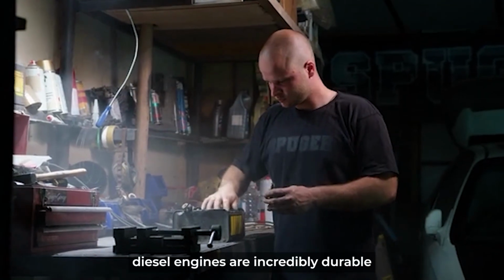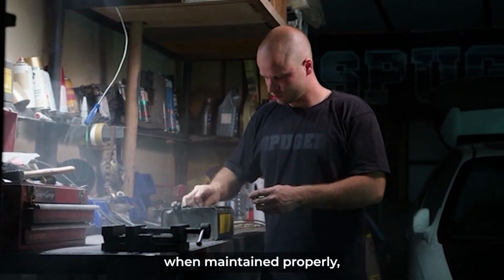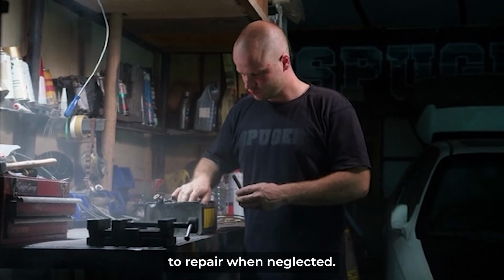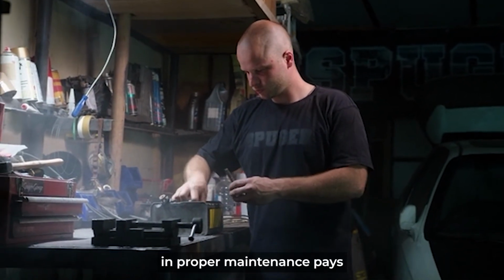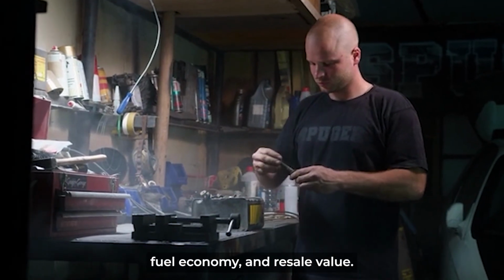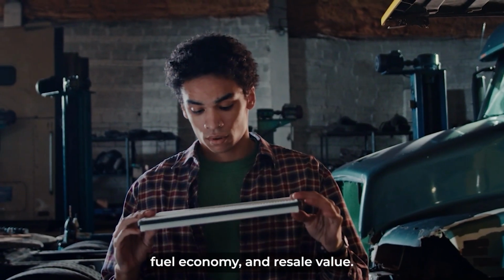Remember, diesel engines are incredibly durable when maintained properly, but they're also expensive to repair when neglected. The small investment in proper maintenance pays huge dividends in reliability, fuel economy, and resale value.